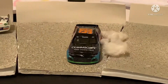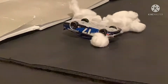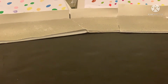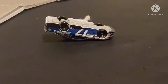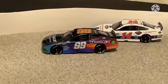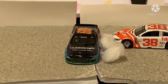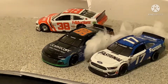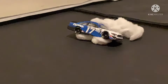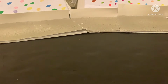Briscoe got into the back of Suarez, and he gets pounded. Dang it, Buescher's upside down. I think he hooked a drain. There's the window net released, and Chris Buescher is seen moving inside the car. The AMR safety team is right there to his aid. And Daniel Suarez climbs out.